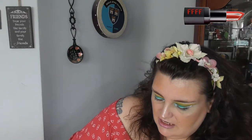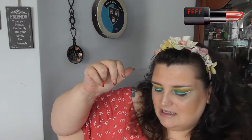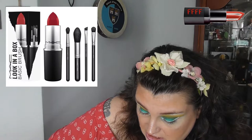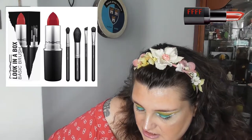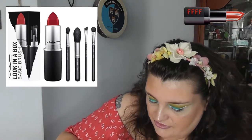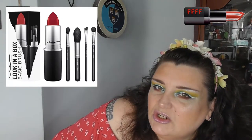I spoke quite a while ago now about MAC previewing a lipstick case that looks like Ruby Woo, but with brushes inside it, which initially I was really interested in. One of their Look in a Box range, that is their basic brush. The thing is, these are travel size brushes, so they're only about this big. You get four of them, and it's nearly 40 quid.